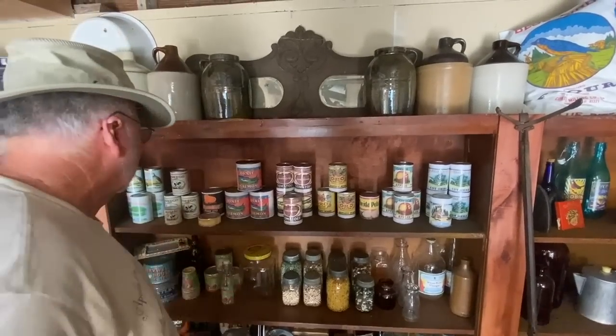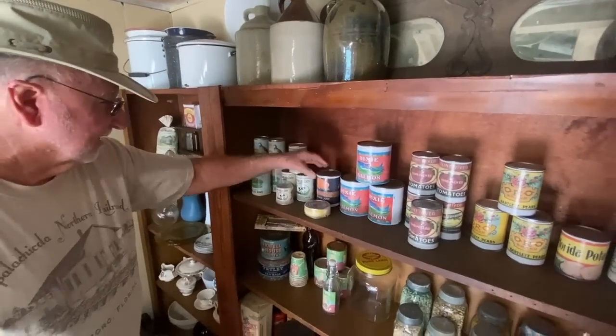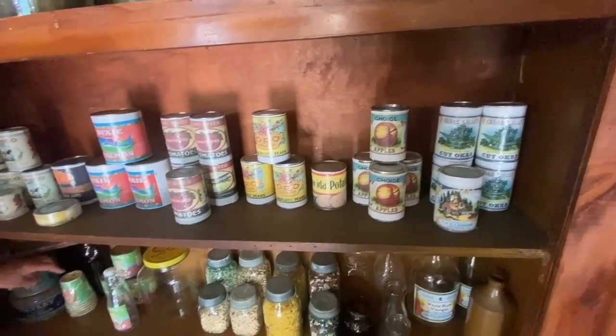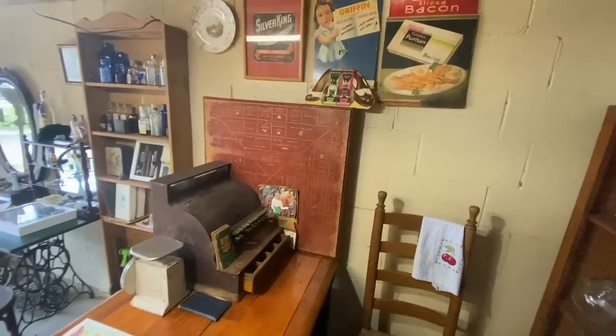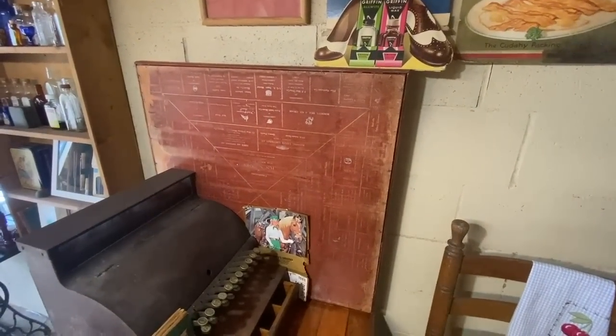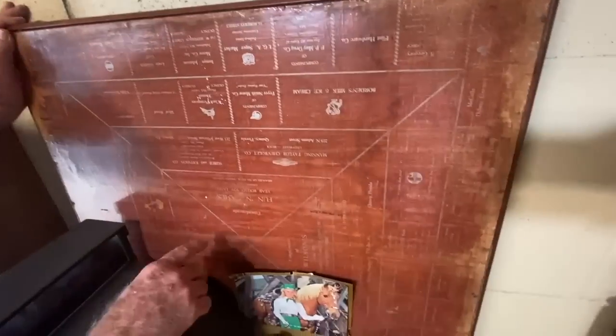Tried to find as many as you could that might have to do with Florida. Yes, I see that with the Dixie salmon and the Florida potatoes. People don't know that they grow potatoes here. Now this board is kind of interesting. This has a bunch of advertising. This is an old game table. And it's from the city of Quincy, if I'm not mistaken.